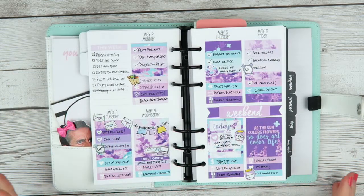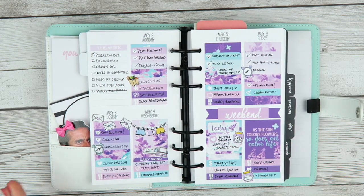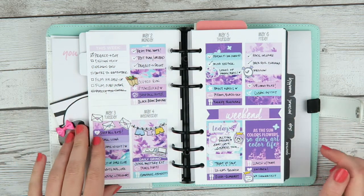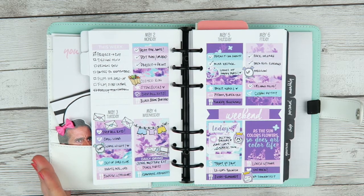So I did my April mystery kit again for the second time because I had done a big spread in my vertical Erin Condren, and I ended up not even using it, so I decided to use it again so I could actually appreciate it. I loved this spread. It was super cute, super functional. It's not too much space, and I like actually being able to carry my planner around with me.